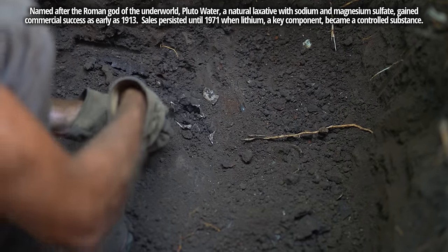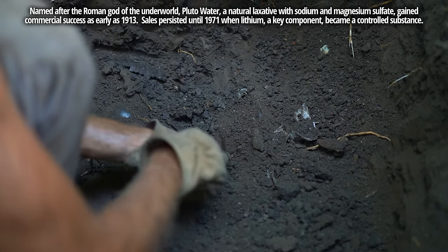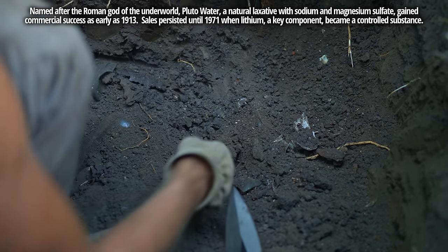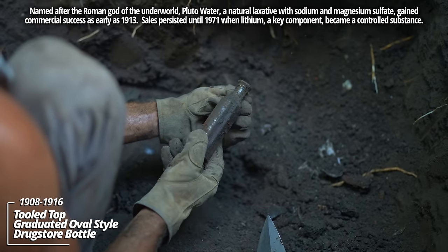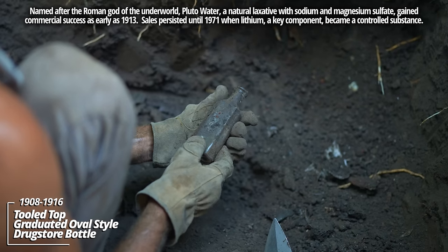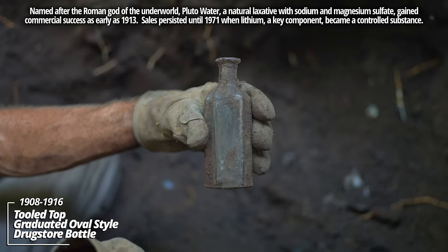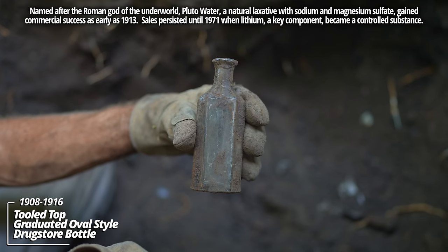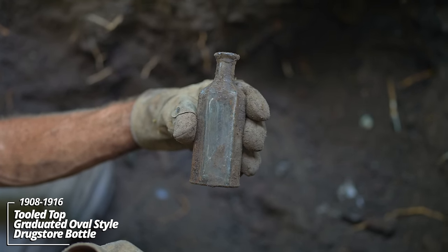Look at all this stuff. We need to get some embossed ones. I believe this is an Aubert Oval style prescription bottle. Don't quote me on that though. It's got a tooled top, graduated sides. I'd put this at 1908 to 1916 in that range.